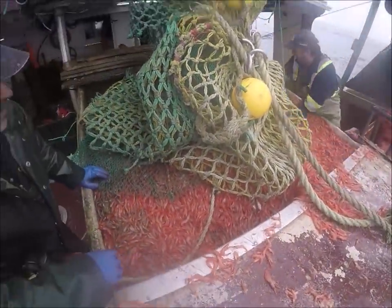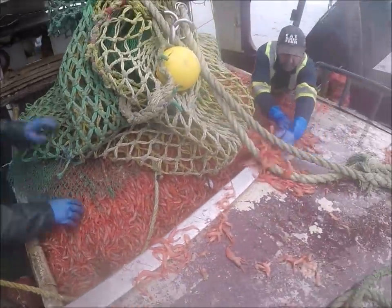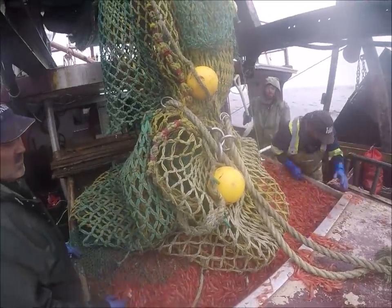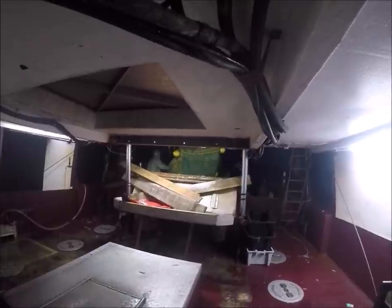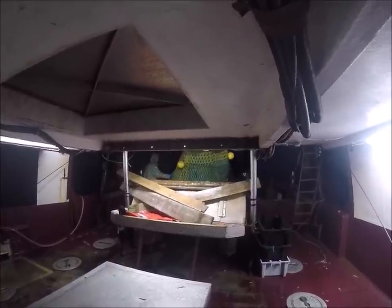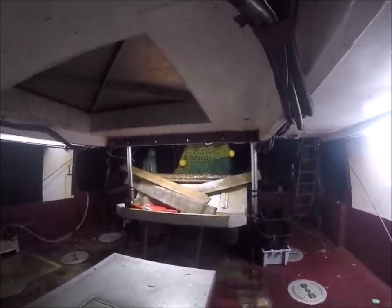Well, guys, this is a pretty darn good tow right here. That's a good tow. Nice bit to choke your trim. Great way to finish the day.